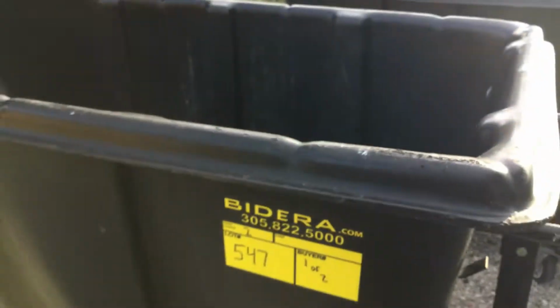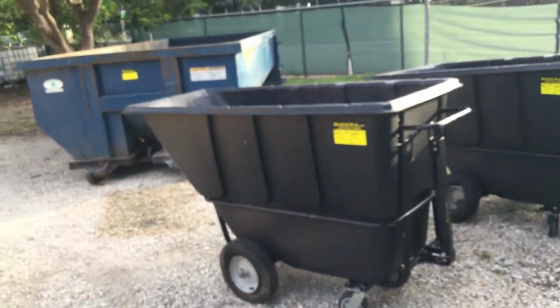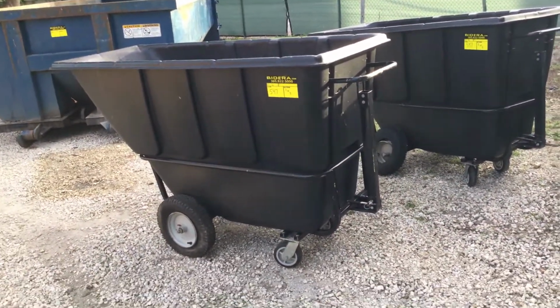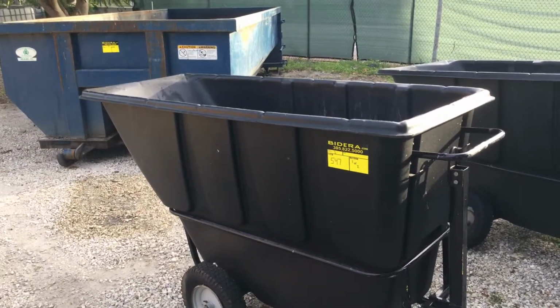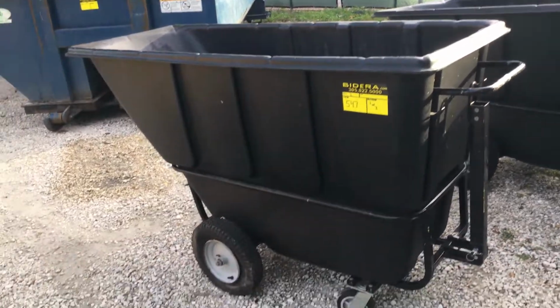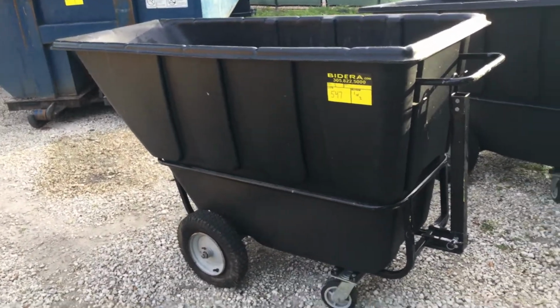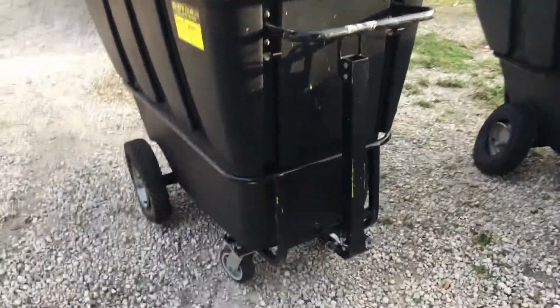Lot number 547 is two push-behind rolling dumpsters. These dumpsters are about 6 foot long, 2.5 feet wide, and about 3 feet tall, just the dumpster itself. They got a metal frame. Metal frame appears to be in good shape.